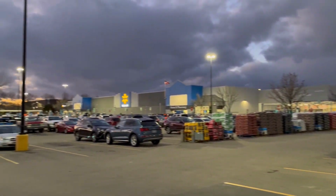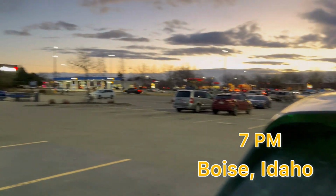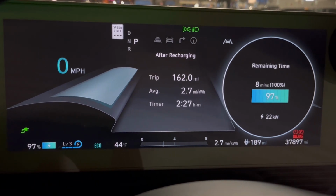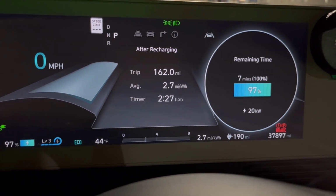At the Walmart in Boise, Idaho. I've done an extra long charge this time. Been charging about 50 minutes. Got up to 97%. I'm about to unplug and hit the road.